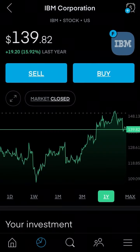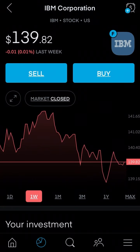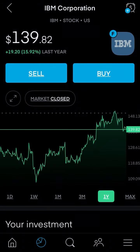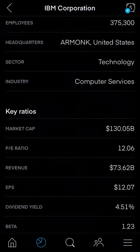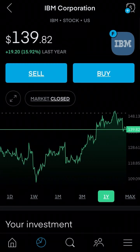Next up is another stock who's not been performing too great recently, which is IBM Corporation. Down almost 7% in the last 30 days, and in the last week, nothing really in terms of movement. But again, this is one I do hold for growth, but not as much growth as I do the dividend. They pay a really solid dividend yield of 4.51%. I think it's around 130 cents per share. So I own just over 2 shares with my average cost at $149 or £106, and I'm down 5% at the moment, which is not too much. We could hopefully make that back shortly.